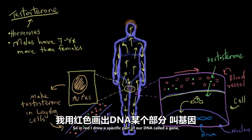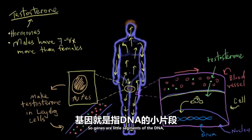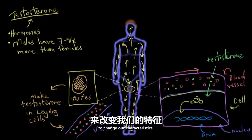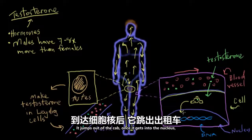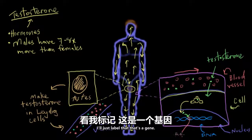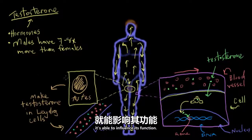So in red, I drew a specific part of our DNA called a gene. And our DNA is made up of millions of genes. So genes are little segments of the DNA, and some hormones interact with our genes to change our characteristics. So that's exactly what testosterone does. It jumps out of the cab once it gets into the nucleus, and it sort of binds onto that gene. And I'll just label that that's a gene. And when testosterone binds the gene, it's able to influence its function.